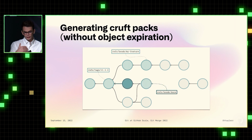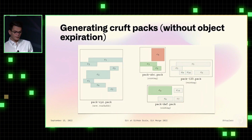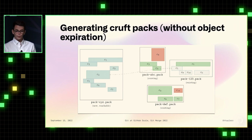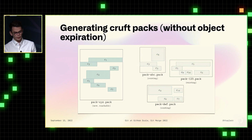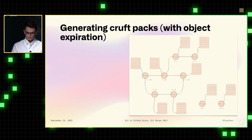So first, this is how we generate Cruft packs without object expiration. We mark all of the reachable objects by starting at each branch tip and following the arrows throughout history, coloring them a slightly darker shade of blue. And then we take a look at all of the objects in existing packs and scan for their existence in the new reachable pack. We're going to color them green if we see them, in which case we know they're reachable, and red if they aren't, in which case we'll mark them as unreachable and generate a new pack containing just those objects.